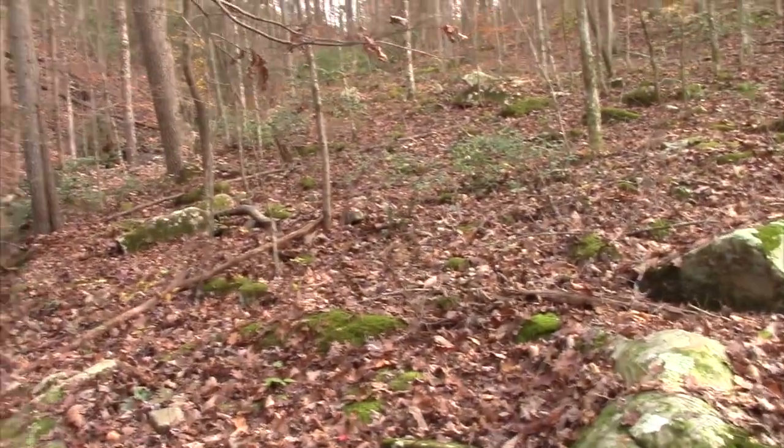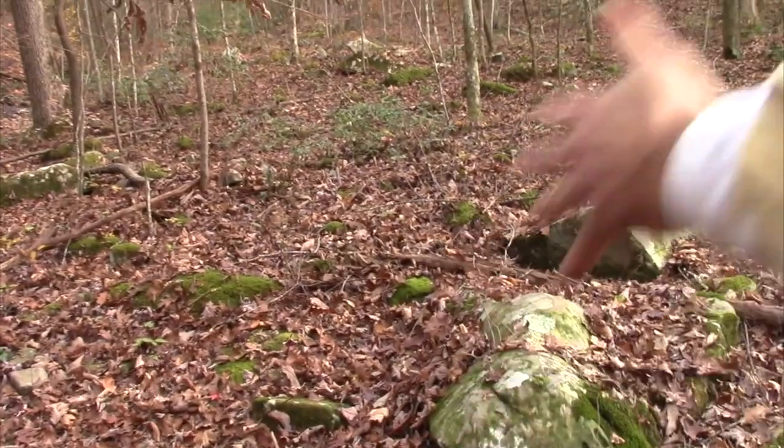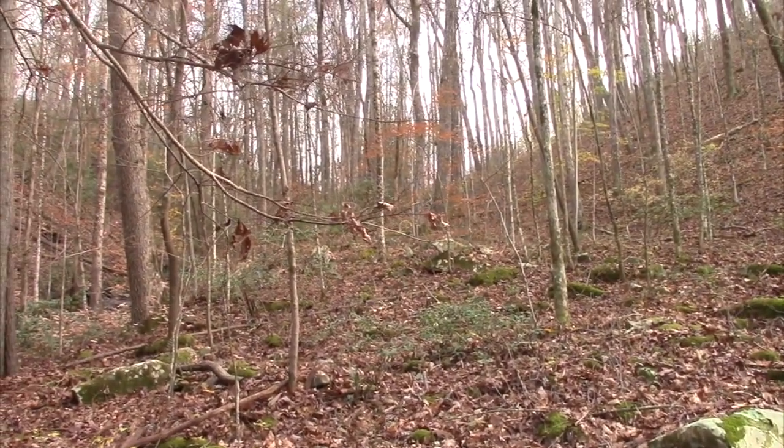Yep. And talk about all the boulders here. This is obviously very, very rocky and bouldery on this side here. Yeah. Very, very heavily rocked.